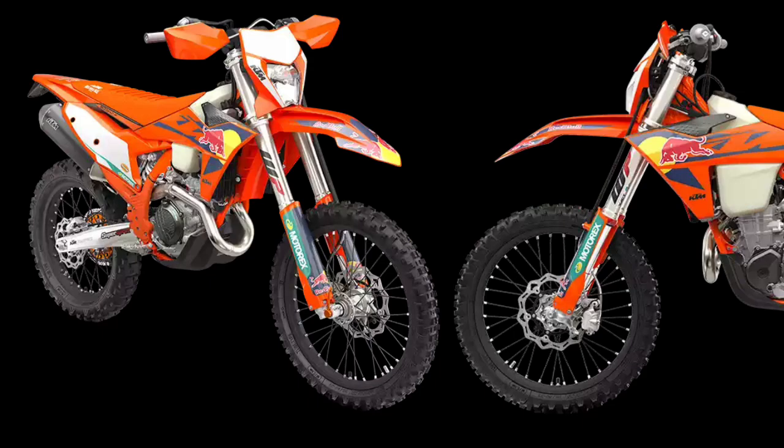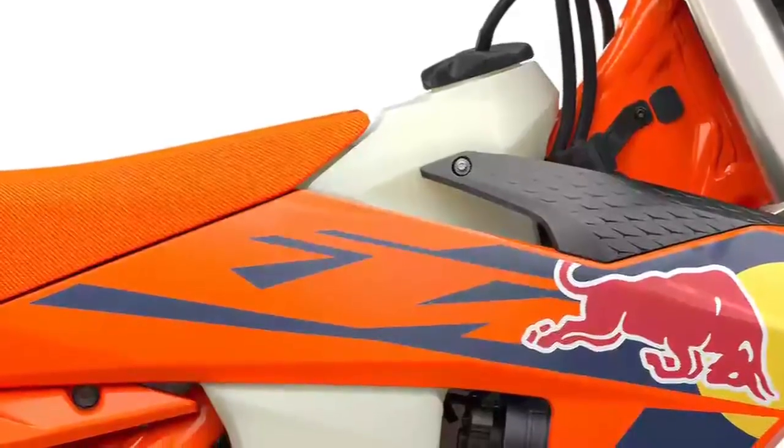2025 KTM EXC Champions Edition highlights are: Red Bull CTG, orange frame radiator fan, map select switch, orange front axle puller, semi-floating front brake disc, SUPERSPROX stealth rear sprocket, skid plate, frame protection set, factory seat. Graphics just like it says in the tin.